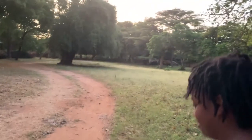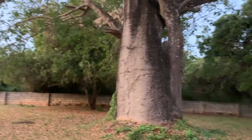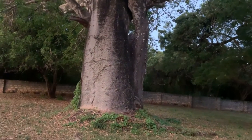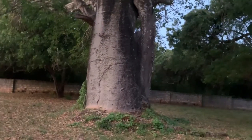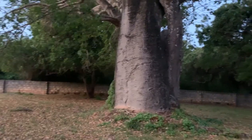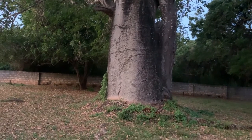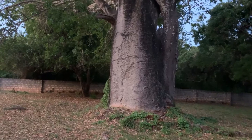This looks like a big old tree to me. I'm just saying, look at the stump. But you guys, if anybody out there knows about trees, you see how big this tree is. How old do you think this tree is? I know you guys probably can't tell too much with the camera. It doesn't do it any justice, but I'm going to say 200 years. You tell me.